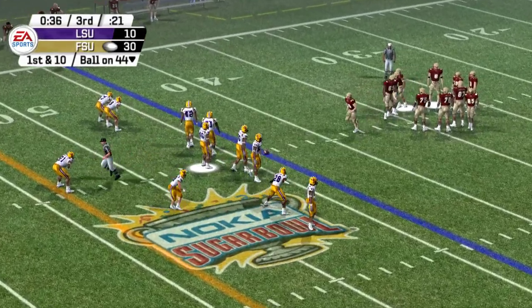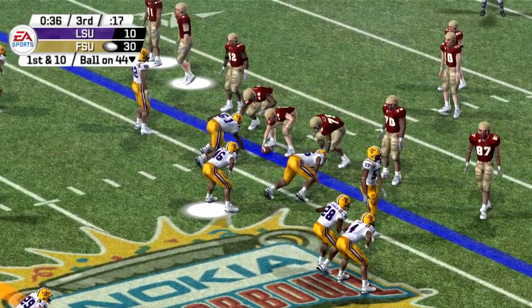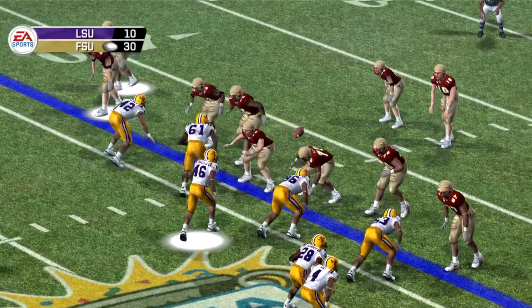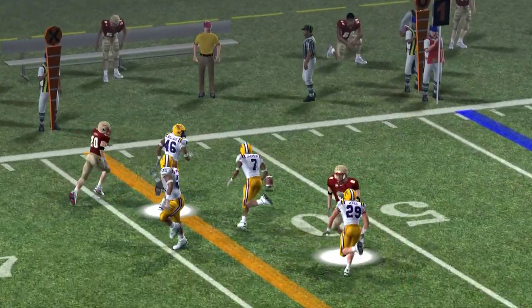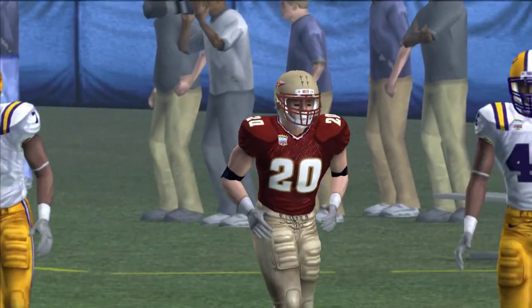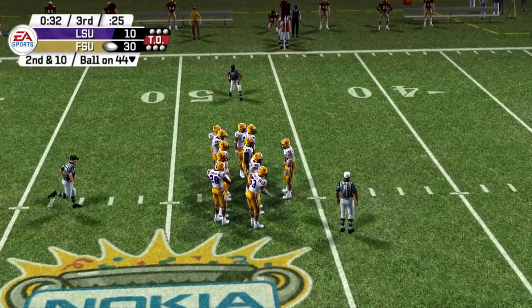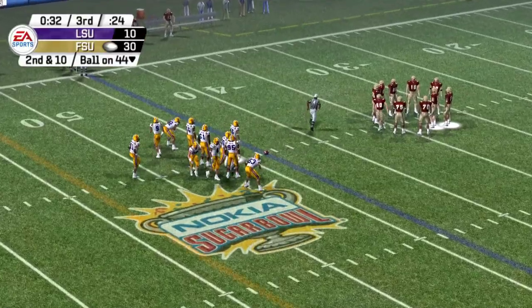They'll start this drive at the 44. Whitworth with four wide receivers. High snap. Throws this one out to the right. That close to being intercepted. The defense really missed a golden opportunity there. That's what separates a good player from a great player. When you have a chance like that, you need to take advantage of it.